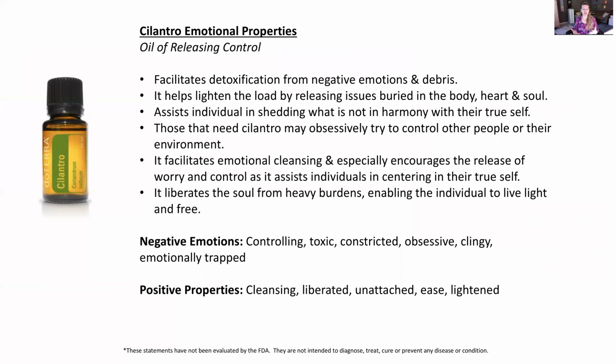Now, cilantro emotionally, this is where I use cilantro the most often. It's the oil of releasing control. So if you struggle with feeling controlling, maybe you have a toxic personality, you're just always negative, you feel constricted, you obsess about things, you feel clingy to different ideas or people or patterns, you feel emotionally trapped, this is the oil for you. For me, it is the control. I'm a control freak. I'm the firstborn, and I think that we tend to be a little controlling. But it really helps you release control.